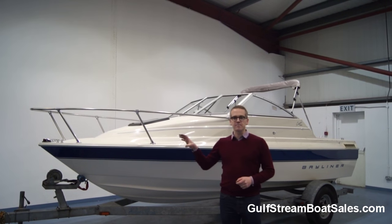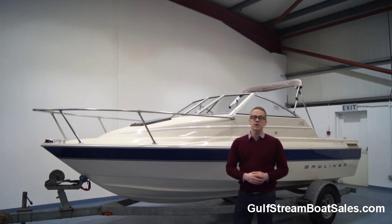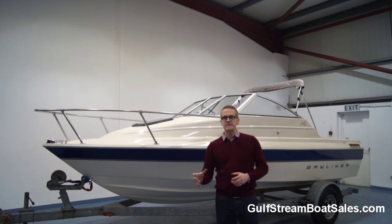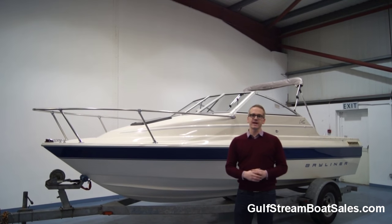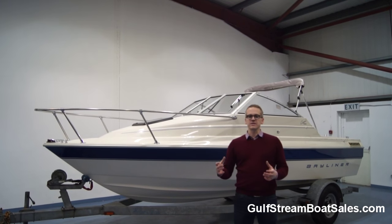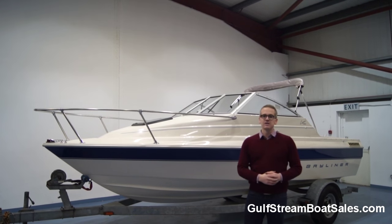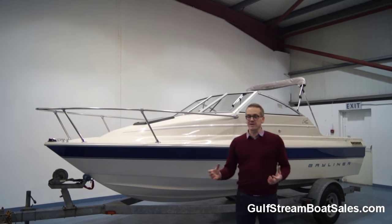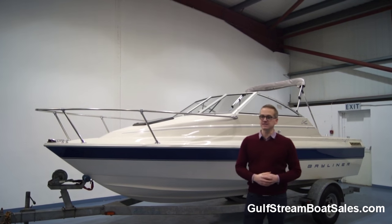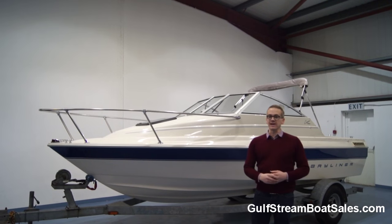Here we have for sale a Bayliner 1952 Capri Cuddy with a Mercruiser 3-litre 135 horsepower sterndrive motor. Now, this boat was built in 1994, and if you know our website or if you've been keeping an eye on the site, you'll know that we almost never sell boats that old, primarily because they tend to be basket cases that are at the end of their life and not really worth selling.